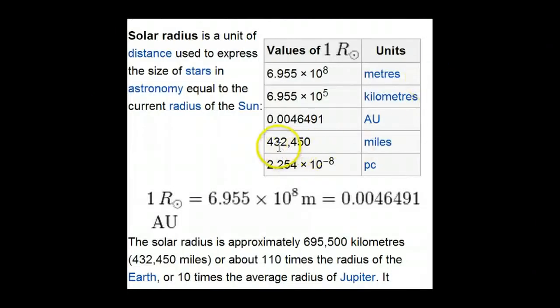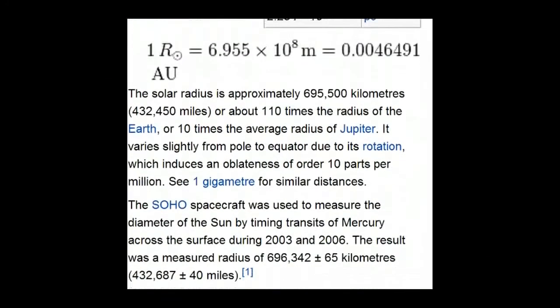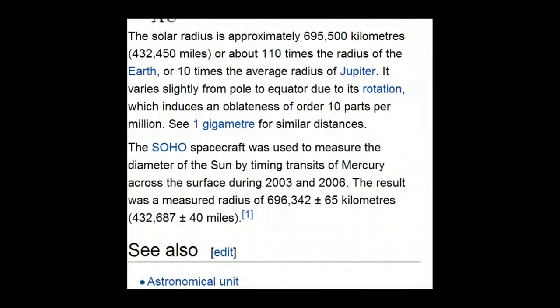Now one solar radius is 432,450 miles, and you got 0.0046 AU. You can pause this and read any of this other information you like. It just gives you some of the other details, and it's interesting to do that. We can use this information to determine the date that ISON will come into LASCO, and I'll show you how you do that.